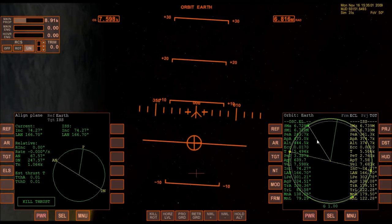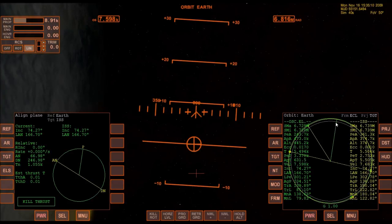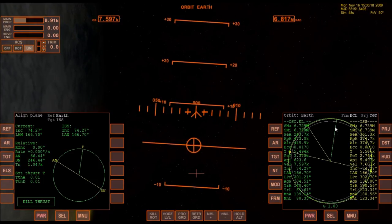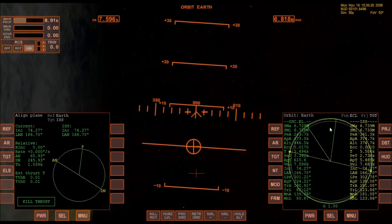Currently, the ISS is here in the orbital path, represented by this yellow line, and I am here represented by this green line. Before I do any orbital maneuvers to try to rendezvous, I need to get closer to the ISS.